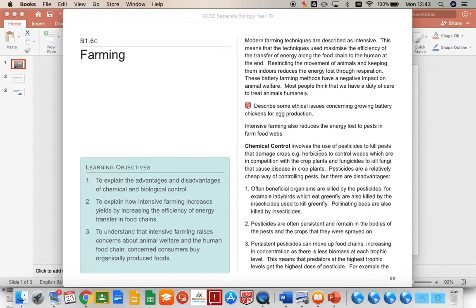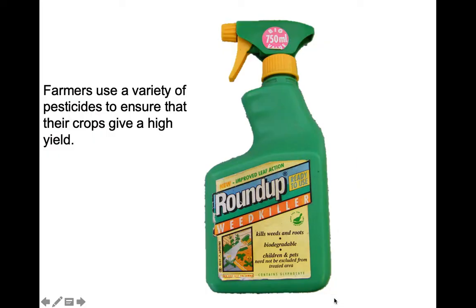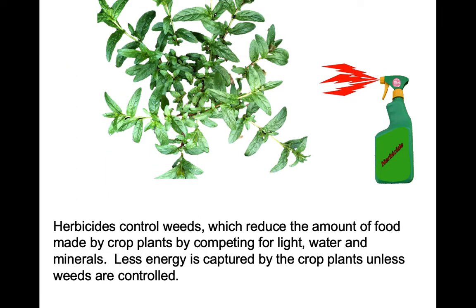So this is referred to as chemical control, and basically -icide at the end of a word means killing. So herbicides kill plants, fungicides kill fungi, etc. So let's have a look at the issues with that. Okay, so as I said, a wide variety of pesticides are used to make sure that the crops aren't eaten and the energy gets to the humans there. So you can see various types of -icides. Insecticides, slugs and snails would be molluscicides, and herbicides, which of course control the weeds which are competing with the crop plants for, as we can see, light, water, etc.